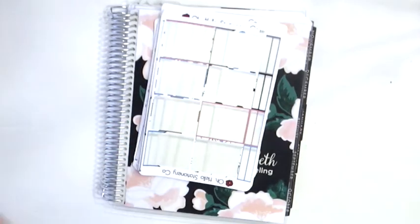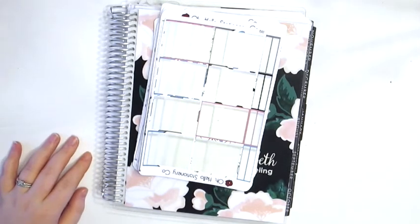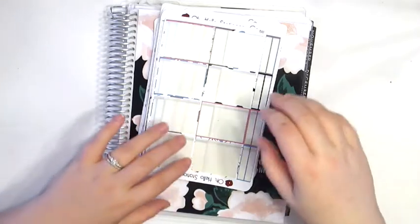So I'm going to put this on top of my planner just so that you can see them better because they're all white background, so they won't show up very well on my surface here. But I guess let's get started.